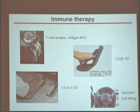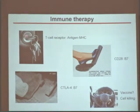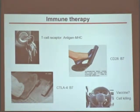So it's basically like a car. When the cell that I told you is an antigen-presenting cell presents a piece of tumor to the T cell, it's like you were going to start your car, okay? So you're starting your car and your car is ready to go. But then when you have activation of the T cell, it's like you are pressing on the gas of the engine and then the car is running, right?